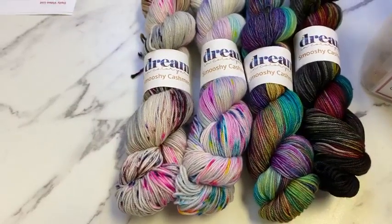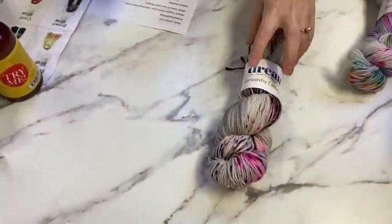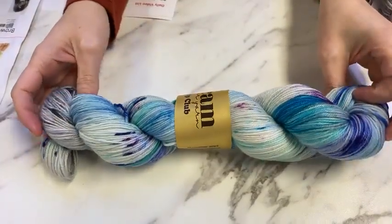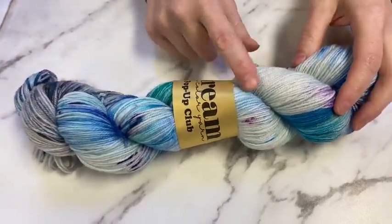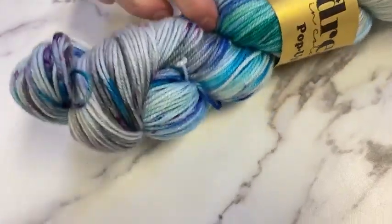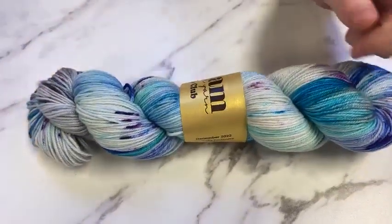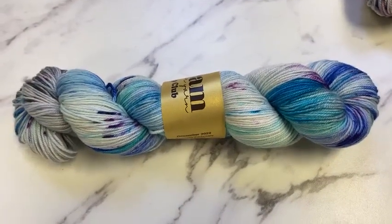One last color, which I have to link because it is the much coveted pop-up club colorway that, by about 1 o'clock the day we talked about it on video, was sold out. So if you missed it, which I know some of you did, the December Dream and Color pop-up club colorway is back. This is that beautiful icy color with the white, the powder blue, some cerulean blue, emerald green, a little soft cobalt, little red violet speckles, some charcoal, some silver. It's just beautiful. Definitely another new favorite. Yes, for the blue people, that is the one that you need.